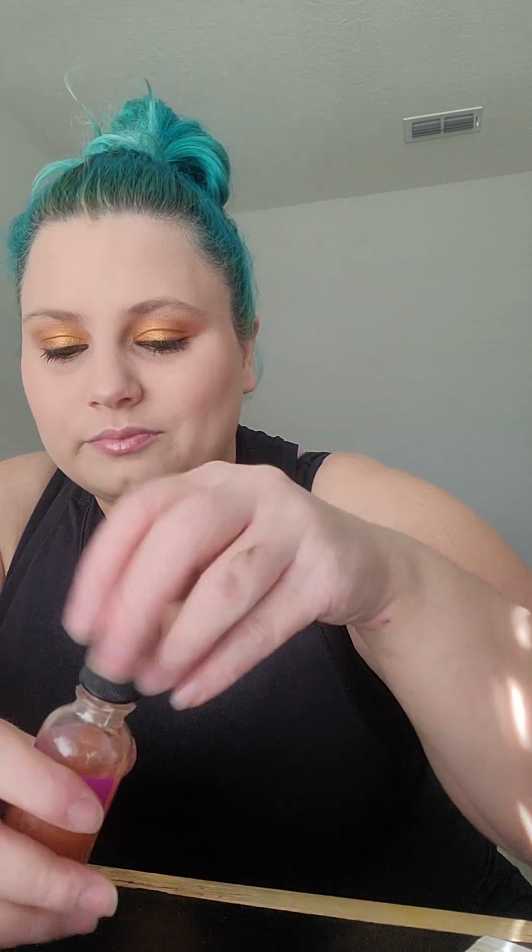Next up, I have the Artistry Studio Glow Teeny Cocktail Booster. I do think this makes my skin look really glowy before I put on my moisturizer for the day on minimal or no makeup days. I really like that.